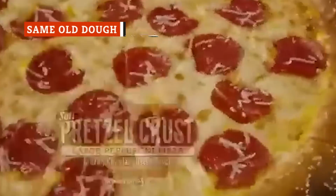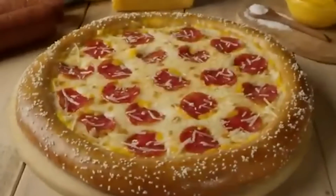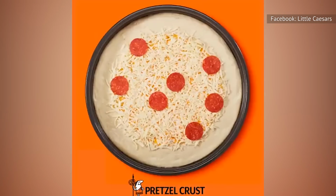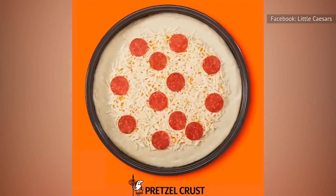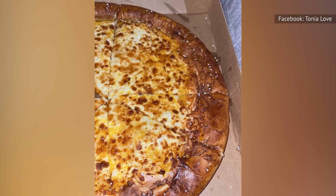It was 2014 when Little Caesars debuted its pretzel crust, and the popular crispy pizza base has since been resurrected by the chain multiple times over the years. In 2023, it was brought back yet again after a prolonged period of hopeful wishing by hungry customers.